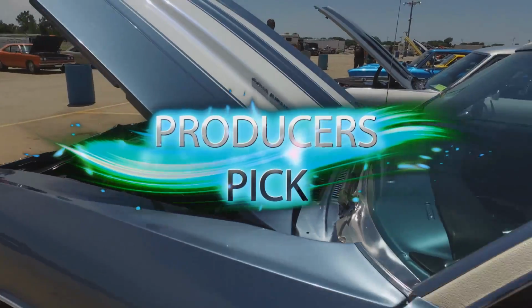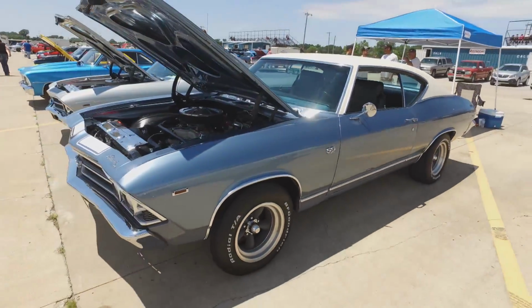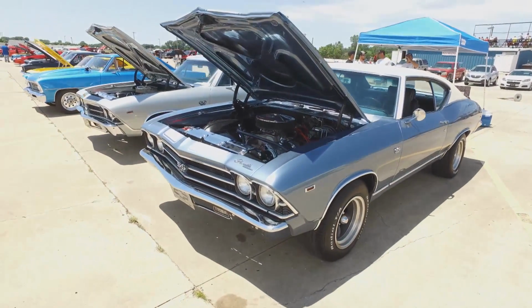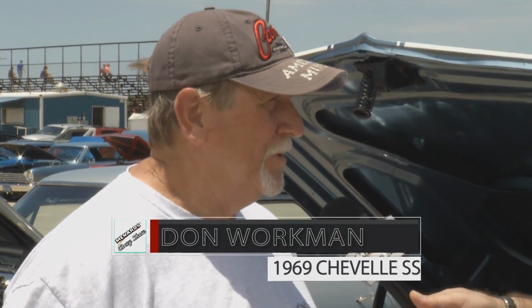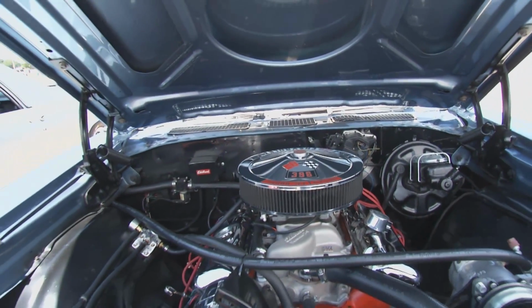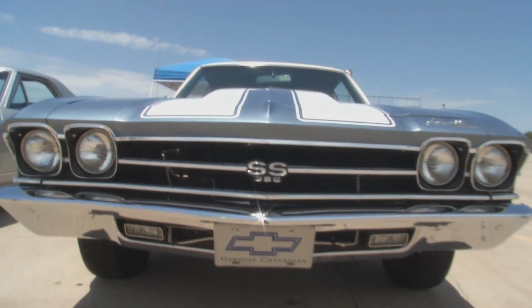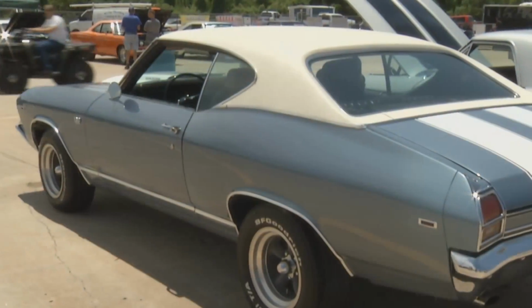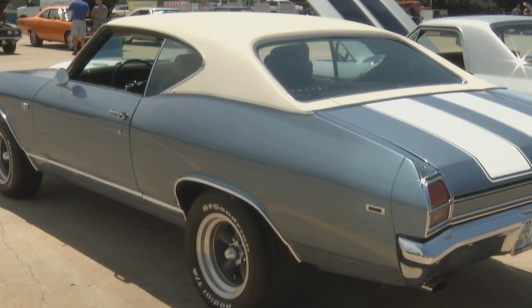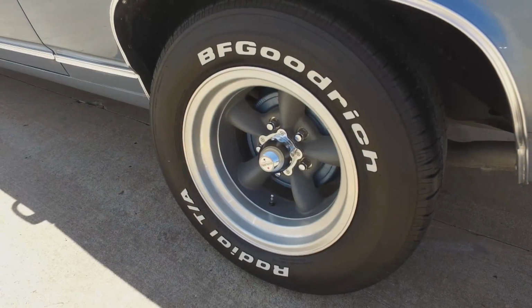Don Workman has a piece, and when you look under the hood, you think, wow, that's a real 396, but that's not the 396 that came with this car. No, sir, it didn't. When I got the car, it didn't have a motor. It had a transmission and rear end, but I had to look for a motor. I was buying a 70 one day, and there was a motor over there, and it was a 396, and I asked him what it was, and he says, well, it's a 396, and I've been looking for 2 years for this motor, and it's in my car now.